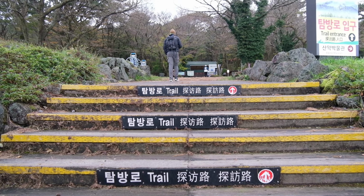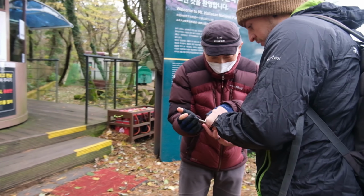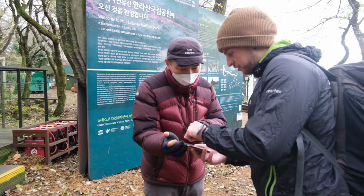Before you actually come to do this hike, you have to make a reservation to get into the national park at least one day in advance. So we did that online. It's free of charge and everything, but it's just a whole extra step you have to do.